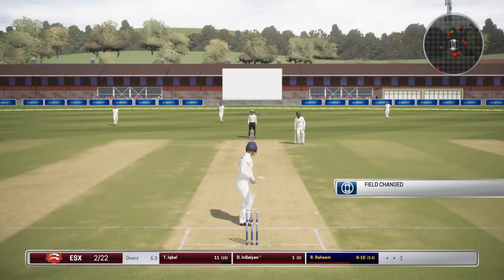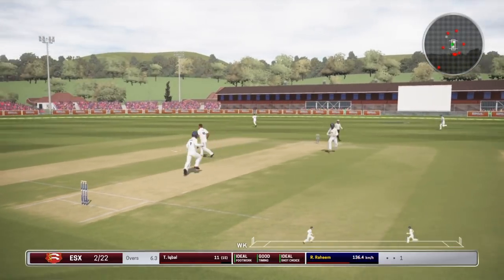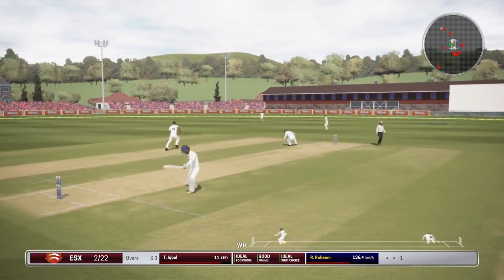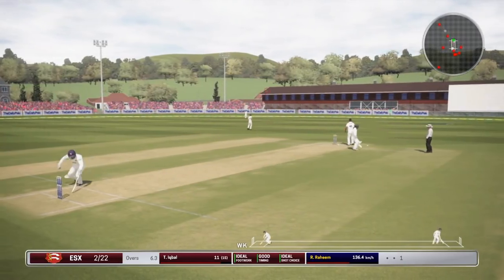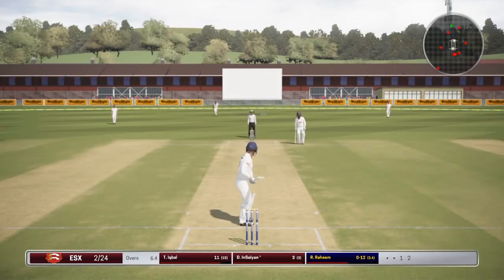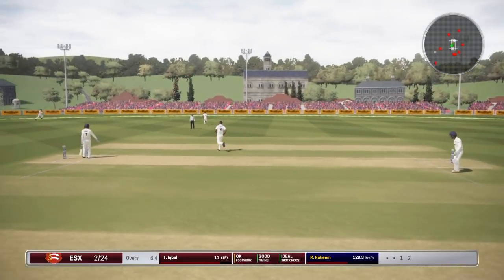But 2 for 22. We're not in massive danger, but it's a little bit of a tricky spot, because if we get bundled out, then Hampshire are going to be very much favourites to chase the victory. So we got a bit of work to do. But that is a shot.